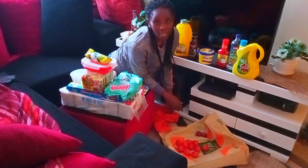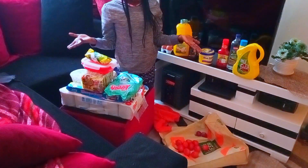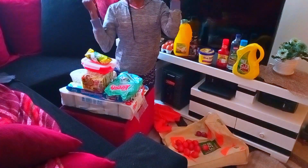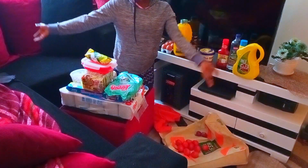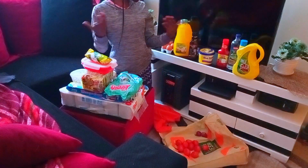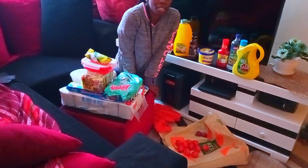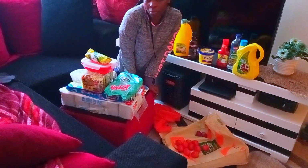So guys, this is the shopping of the day, and I think the total was amounting to around 4,000 plus these stupid things. 4,000, but no problem, it will take me over the month.